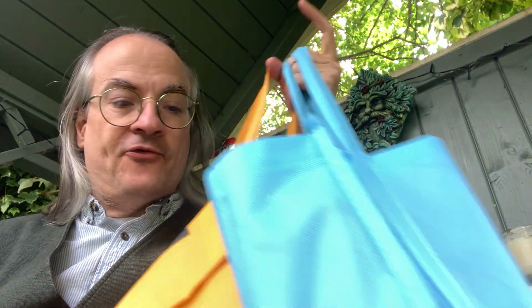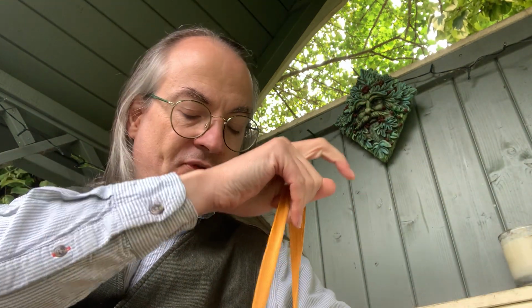And yesterday I was in Manchester at Tabletop Live. Interesting little event, lots of people, caught up with a few friends and came away with some interesting stuff, so I can do an unbagging. So let's start with this bag first.